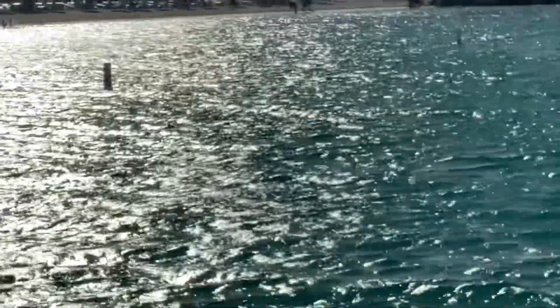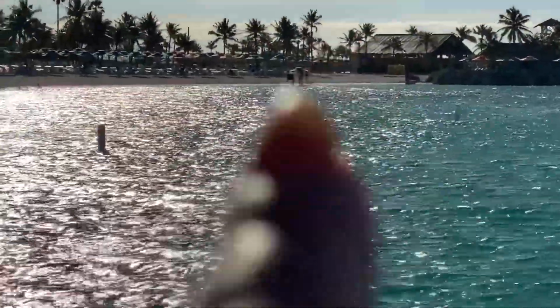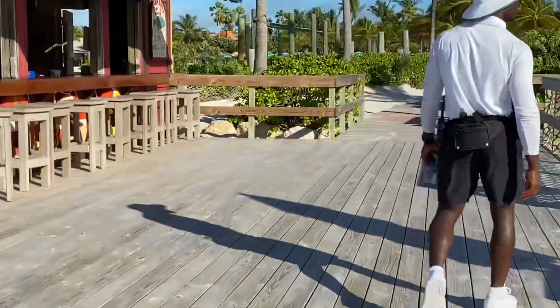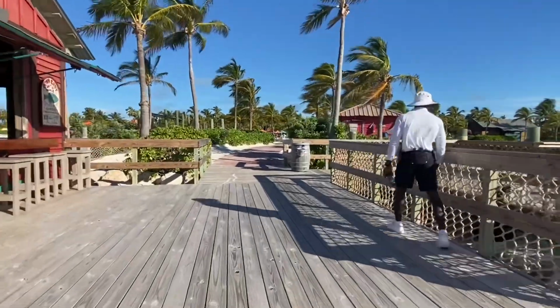My chair is way kind of even point. Can't see it. It's just way over there. So that's the first section of the beach. It's like the middle section where I said there's no tram stops, so it's totally open. And then over here is the third spot. We'll walk over to Pelican Point. Look out.